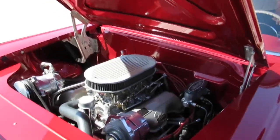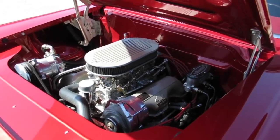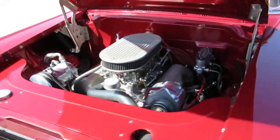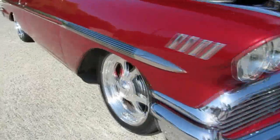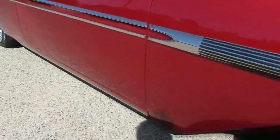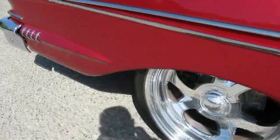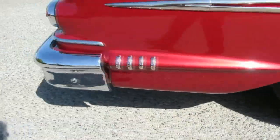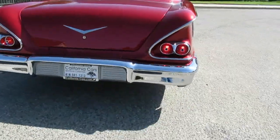Sounds great. Little cammy, sounds good. Got dual exhaust running all the way out the back. Got a great sound to it. That's pretty sweet. Pretty sweet.